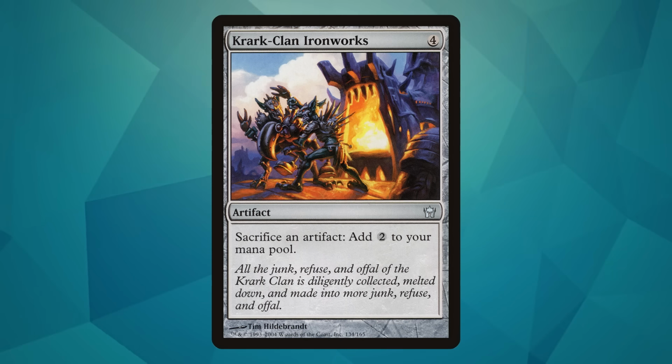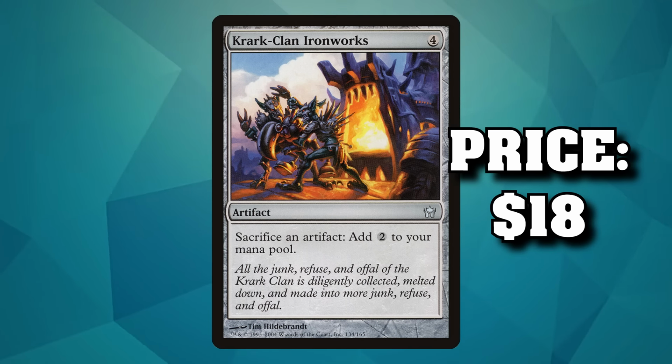At 4 mana you can sack artifacts to make 2 mana into your mana pool, which is just an incredible sack outlet, similar to your Altars of the Brood, no, not Altars of the Brood, sorry, Phyrexian Altar and Ashnod's Altar and similar. Altars of the Brood's a great card, but not similar to this. The cheapest version of this is in Gold Border at $13, and beyond that you're looking at $18 or more. That's right, I messed up the ordering of the list, but it's too late to go back now.